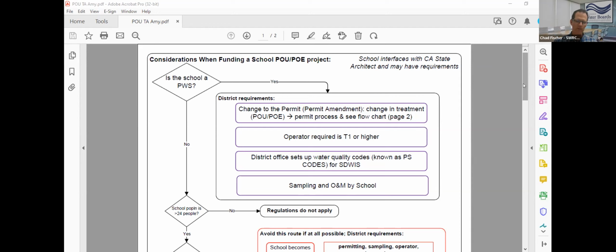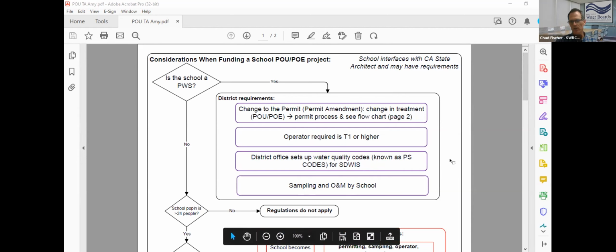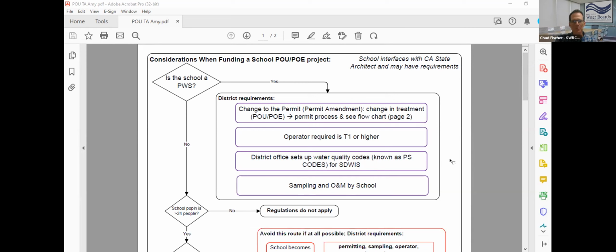The district is going to permit this, and in their permit there are going to be PS codes and sampling requirements. The PS codes are where the sampling results end up, right? And this last piece, the sampling and the O&M, is done by the school. Maybe folks are like, yeah, Chad, duh, but this ends up being important. It may be a contract operator, maybe a maintenance person at the school. Heck, at some places it's the superintendent of this small school who is actually collecting samples and has the operator certification. Okay, so that is if the school is a public water system.